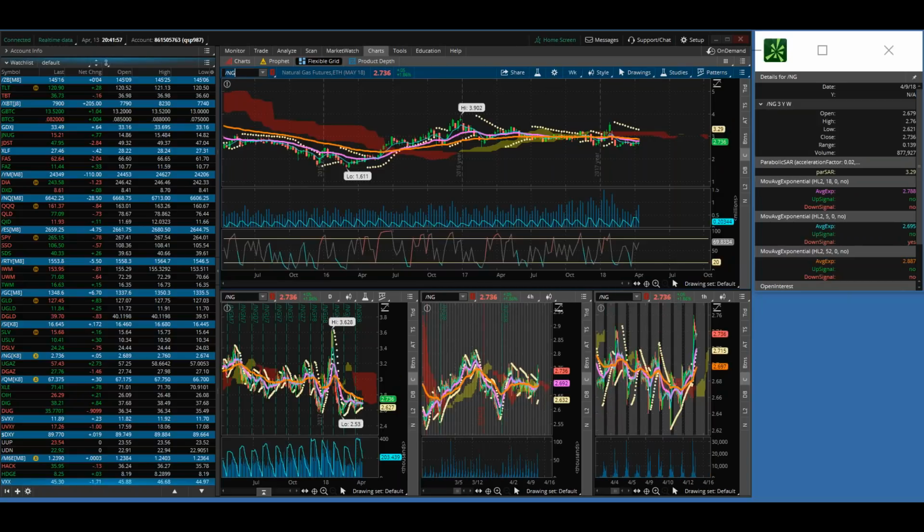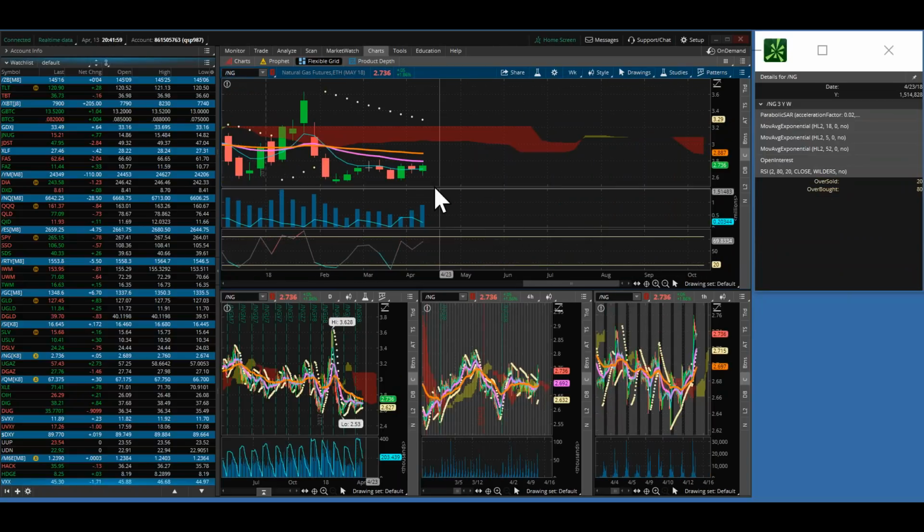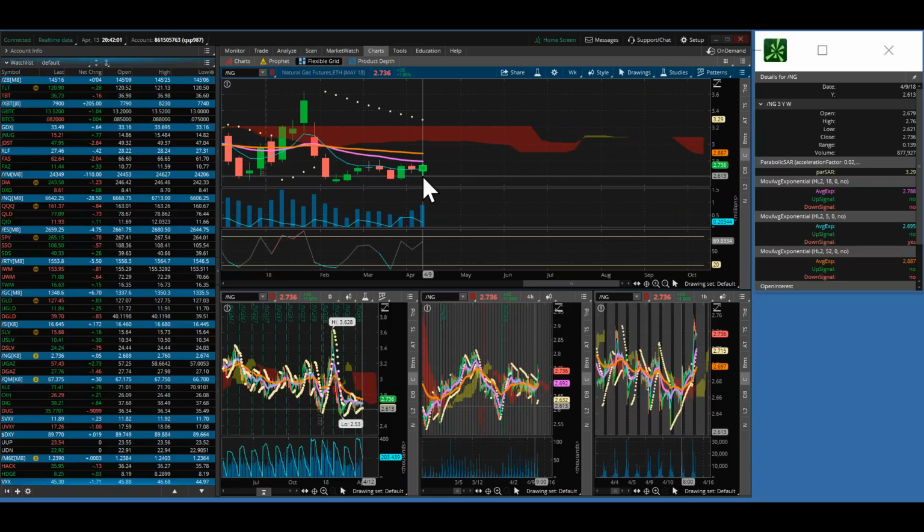Looking at natural gas. Natural gas needed a close above $2.69. It cleared it. Overhead resistance is at 2.78 and 2.88 respectively. It'll be interesting to see if natural gas will power up in the week to come and get closer to that $3 mark.